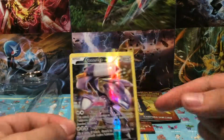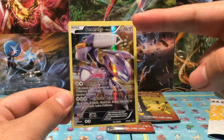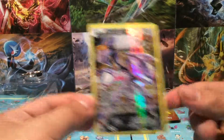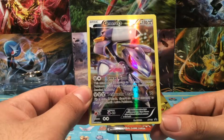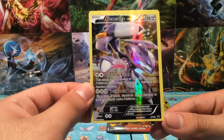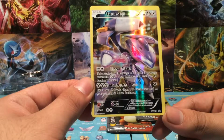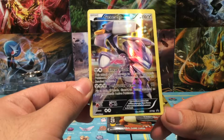We got a Genesect, and as you can see, it's been cut. It's big, yellow from the top and short from the bottom, but anyways, HP of 110. It is a steel type Genesect. Lightning Attack: this attack does 30 damage to one of your opponent's Pokemon. Don't apply weakness and resistance for benched Pokemon. And Destructor Beam, 90 damage. Flip a coin; if heads, discard an energy attached to your opponent's Active Pokemon.